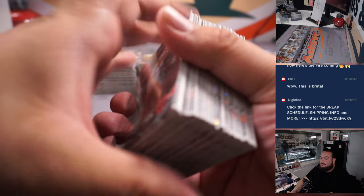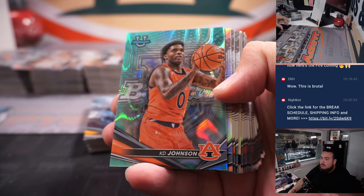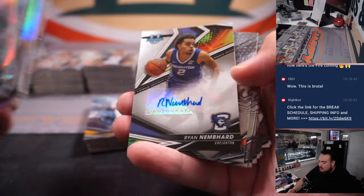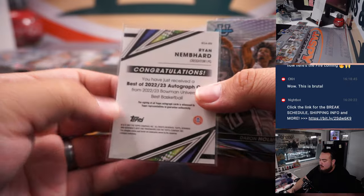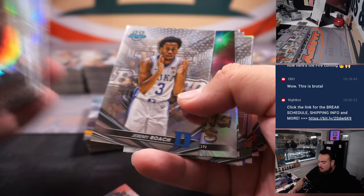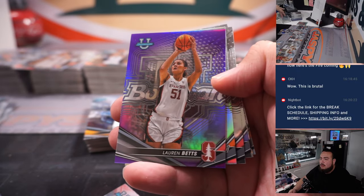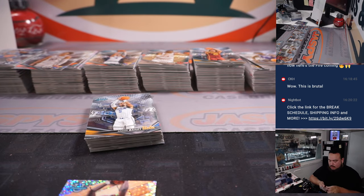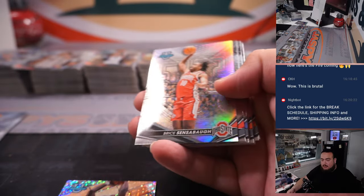All right, here we go, guys. Last case. KD Johnson at a 189. We got Ryan Nembhard. Lauren Betts. And Caleb Love, gold, 47 out of 50. John with letter C.